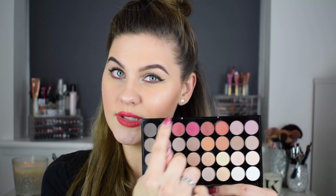First things first, the Flawless 3 Resurrection palette. Again, with the rose gold packaging, I just can't cope with this, it's so beautiful. This is the one that I did a dupe comparison with the Anastasia Modern Renaissance palette because of these tones here. The minute I got this, I was like, this has to be a dupe. And it was a dupe.